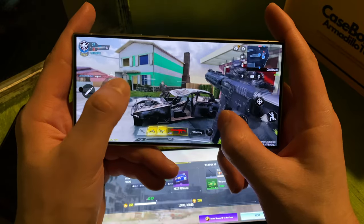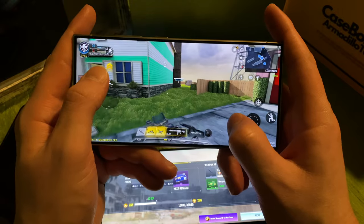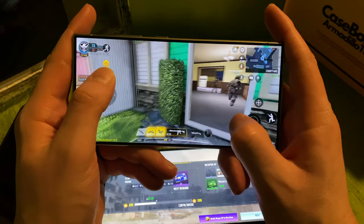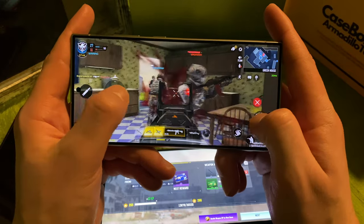As you can see, the game's going really average. It's going good, just because, like, yeah, some of these are bots. Like, come on, you know what I mean?